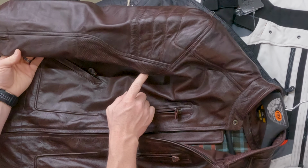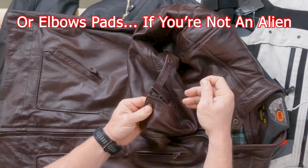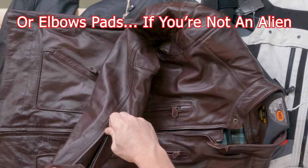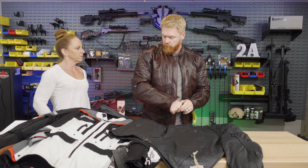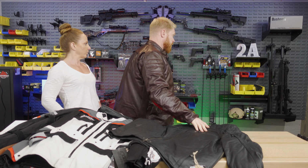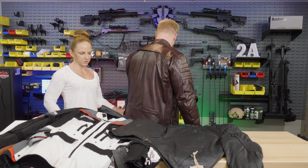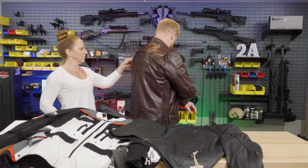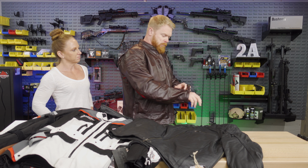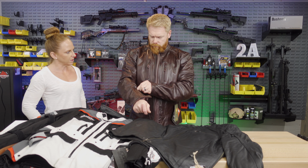We have some perforation and venting on the side. Here's your shoulder pads. We have your snaps right here with the zippers there on the sleeves. So really nice, stylish, good-looking jacket. On this one, the shade of brown wasn't my favorite, but the leather's really nice. This was probably my favorite leather out of any of the jackets, the way the leather looked and felt. I just didn't care for the shade myself, but a lot of nice features.